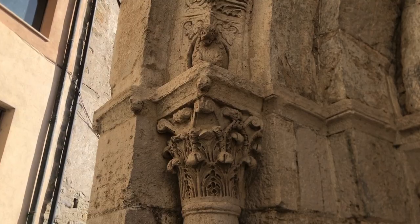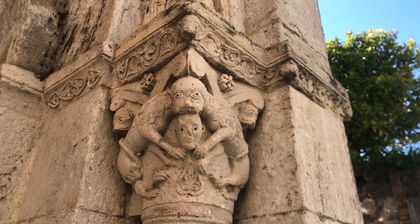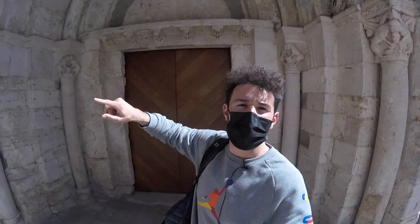If we get closer, we can see the capitals, the top, the columns, and each of them have animals with two heads. And that basically represents the good and the bad in each of us, the devil and the angels.